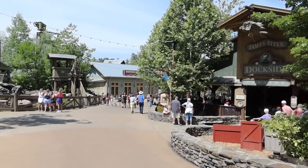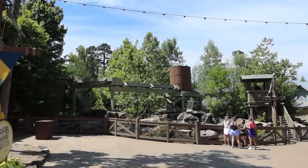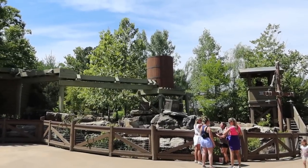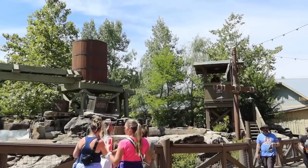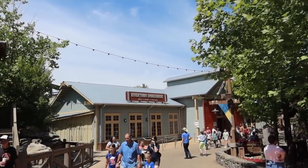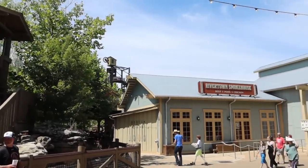So welcome to Rivertown. Last time I was at this park, there were construction boards up around here. I knew they were building a rapids. However, what they've done with this is incredible, completely themed to fit in with this beautiful park. It's amazing around here, it really is. I believe they used to have a rapids at this park, and it got taken out, so obviously I never got to experience that. I'm really looking forward to this.